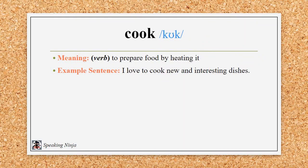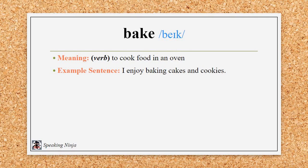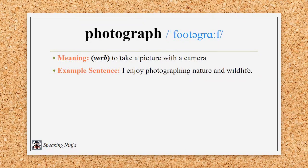Cook, to prepare food by heating it. I love to cook new and interesting dishes. Bake, to cook food in an oven. I enjoy baking cakes and cookies. Photograph, to take a picture with a camera. I enjoy photographing nature and wildlife.